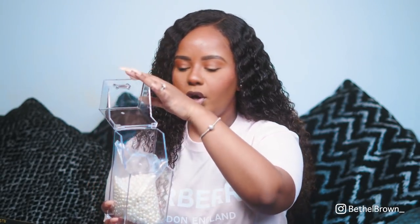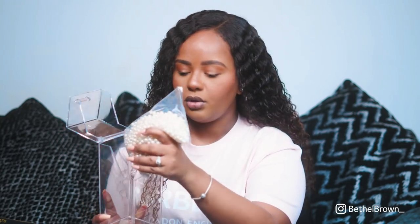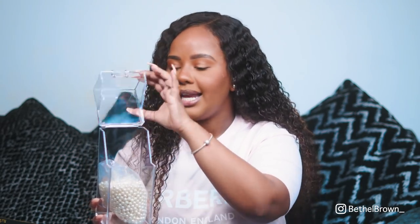So these are their makeup brush holders. It opens up and it's got a bag of beaded pearls that you can put inside so your brushes can stick in, or even if I didn't want to use it, I could just put them in by themselves. But I like the idea that this has a cover so that my brushes are not getting dusty when they're just being left open. And again, it's nice and aesthetically pleasing.